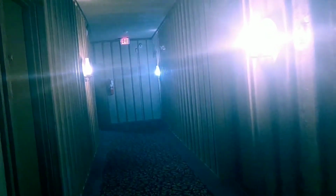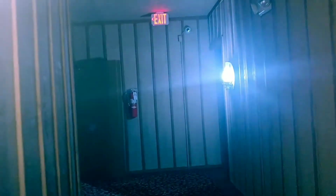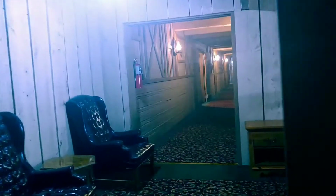Now this would be the hallway outside our room. I just love how they have these little lanterns up on the sides of the place. It's so neat. These are nice. And once we get to the older section here, you're going to see they have little designs on the lights. So now, once we get past the stairway, this is going to be the original part of the hotel. It was built back in the early 60s.